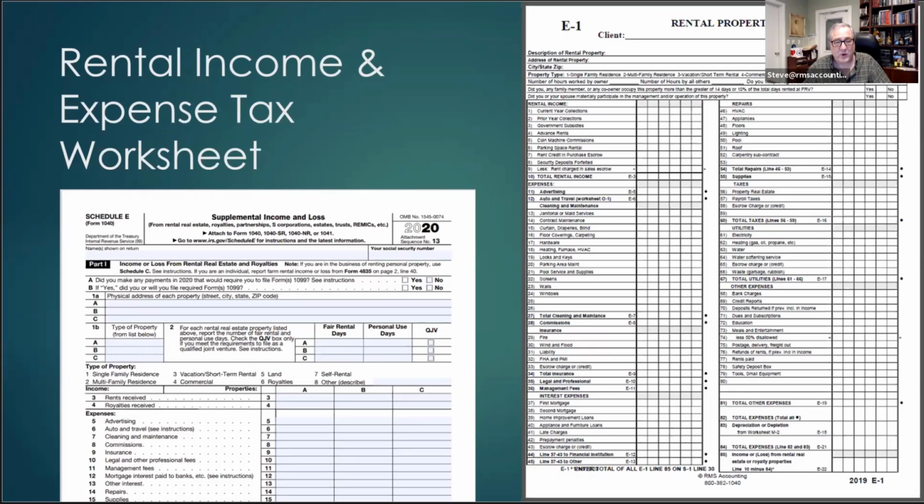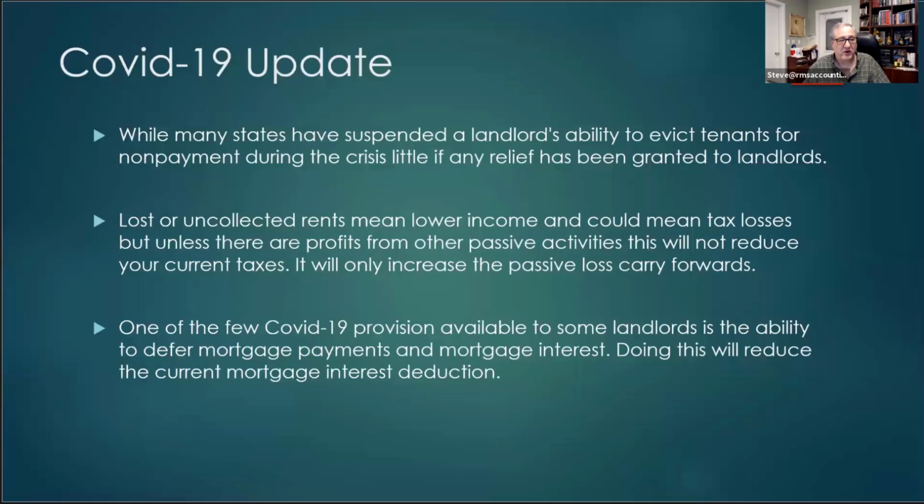You may also want to look at the supplemental income and loss Schedule E that the IRS has in the instructions, because not that I think you should do your own tax return. I think that would be foolish. You're really better off getting somebody that knows rental property and how to deal with it. But at least you're familiar with what the questions are going to be and what the IRS is looking at.